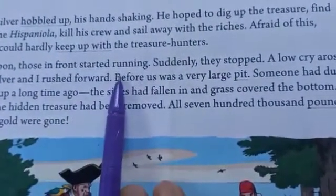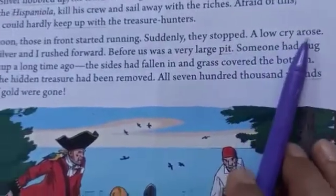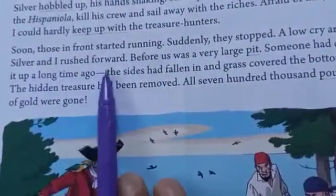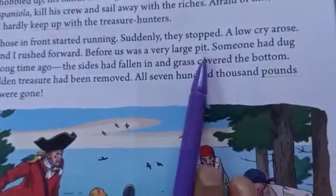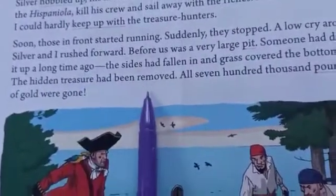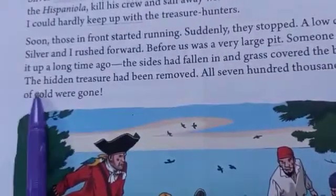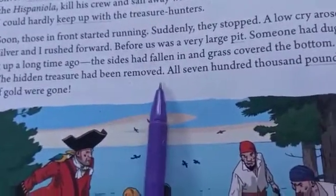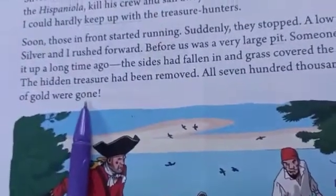"Soon those in front started running. Suddenly they stopped. A low cry arose. Silver and I rushed forward. Before us was a very large pit. Someone had dug it up a long time ago. The sides had fallen in and grass covered the bottom. The hidden treasure had been removed. All 700,000 pounds of gold were gone."